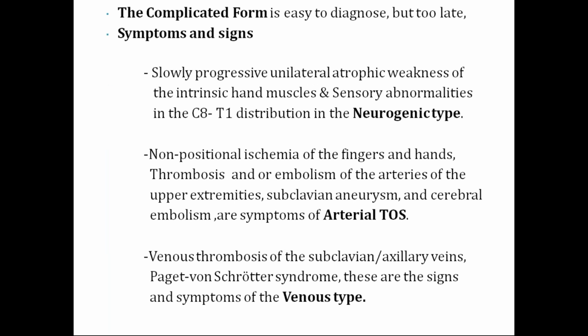So the complicated form is easy to diagnose. The signs and symptoms of the complicated form are slowly progressive unilateral atrophic weakness. So there is weakness of intrinsic hand muscles and sensory abnormality of C8 and T1 distribution in the neurogenic type. And if the arterial system is involved, then we will have non-positional ischemia of fingers and hands, thrombus and embolism of arteries of the upper extremities, subclavian aneurysms and cerebral embolisms.